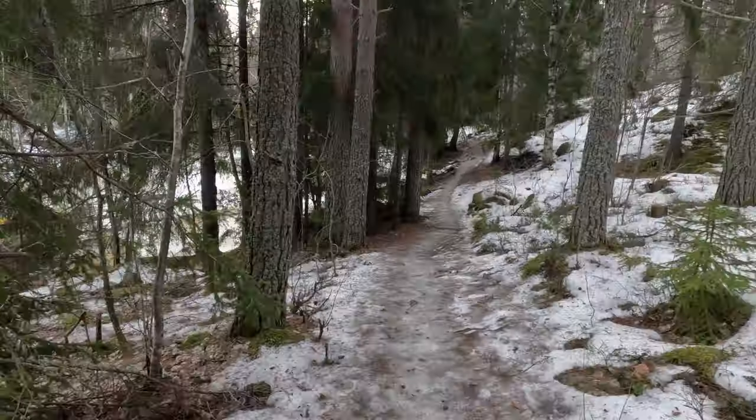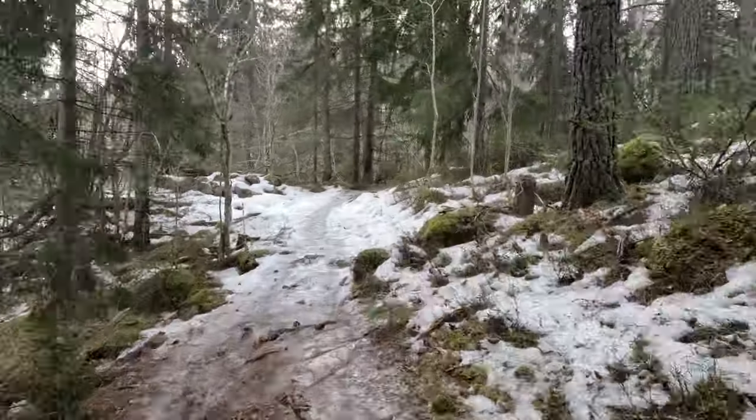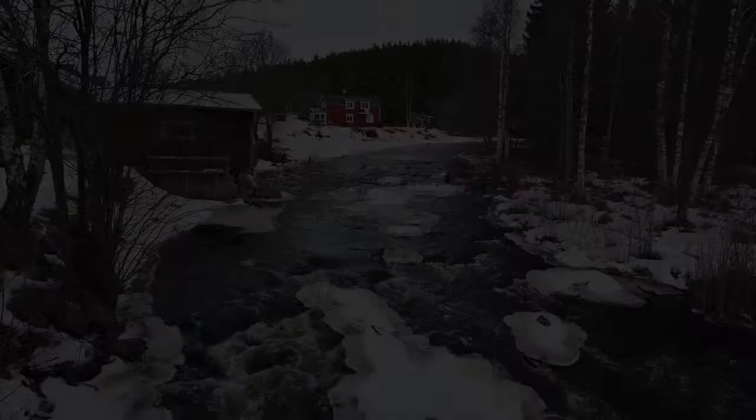It was really nice to sit there for a while, but no luck with the dipper. So I've decided to change my location. So I have to go all the way back from where I came from. So yeah, I see you at the new location.